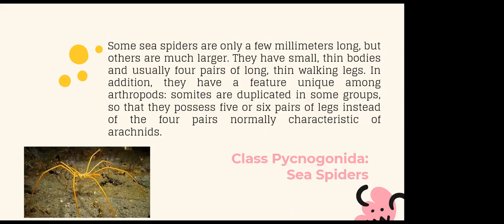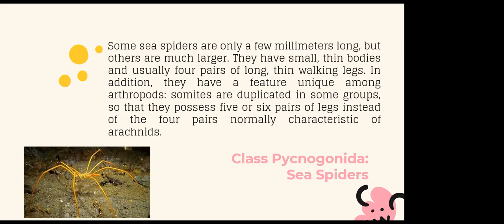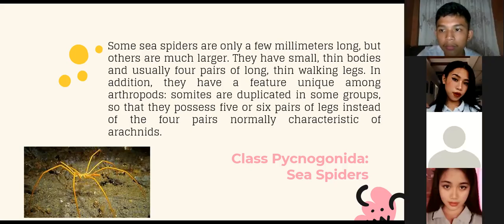The class Pycnogonida. Some sea spiders are only a few millimeters long, but others are much larger. They have small, thin bodies and usually 4 pairs of long, thin walking legs. In addition, they have a feature unique among arthropods, sometimes duplicated in some groups, so that they possess 6 pairs of legs instead of the 4 pairs normally characteristic of arachnids.